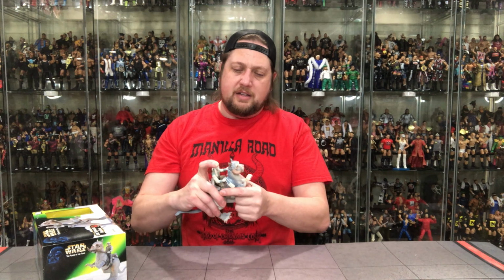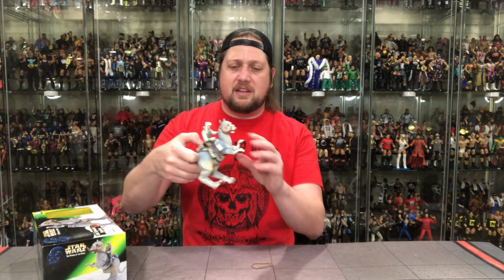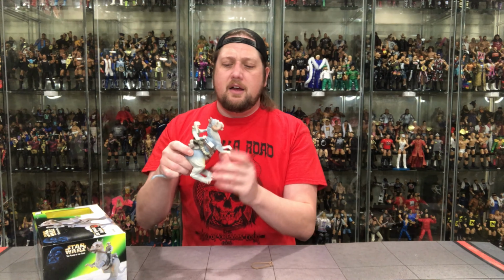I like this one. This Tauntaun was later released, I don't know, 5 years later, maybe as part of like the Empire Strikes Back toys. Very similar to Power of the Force figures that were a little bit more updated. I think they had a little bit more articulation, but not much. And this was released in there. It was released in a box set. Released a few times. But you know what? That just speaks to the popularity of the Tauntaun.